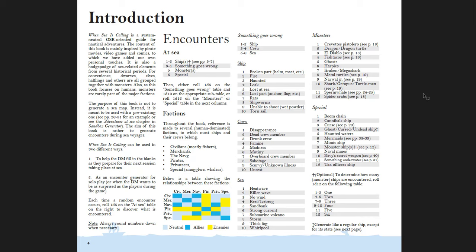Or rats can infect your ship, or you can realize you have tons of rats on board. Maybe they're giant rats, or maybe they're mutated, or whatever it is. You can come up with stuff like that. So anyway, this is a great random encounter table to start off, and then you go right into it.